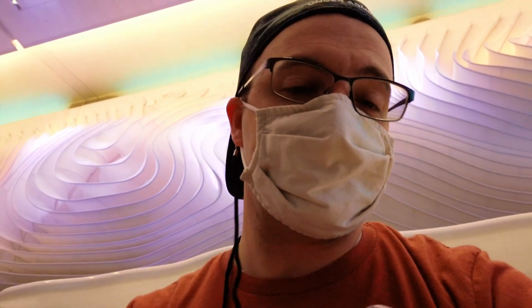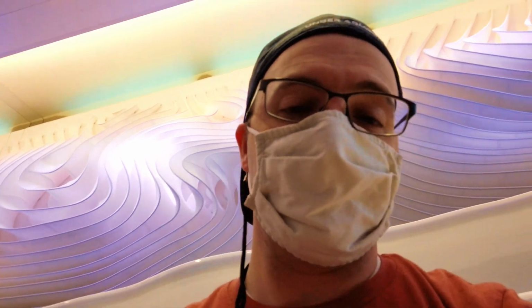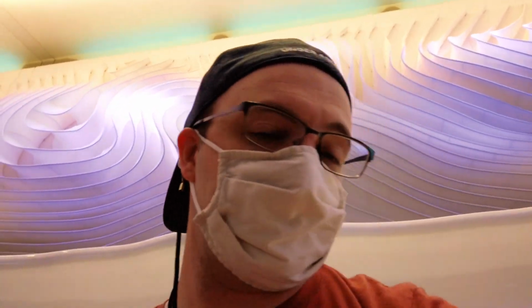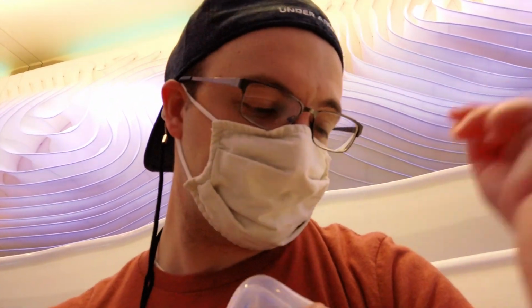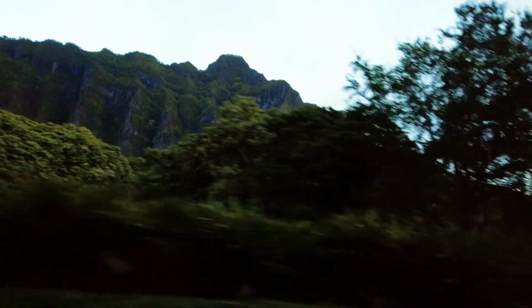And unfortunately, Isla decided she had to eat about halfway through that, so we went through with a screaming baby, but she was doing better. Now she's crying again. She's eaten, and we're just going to go find her gate now.